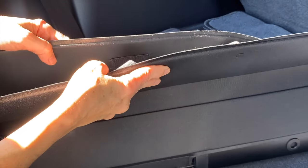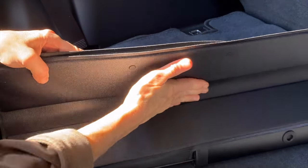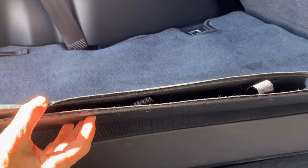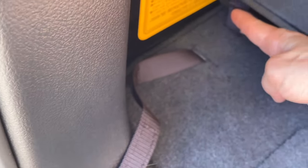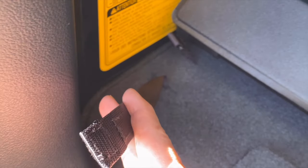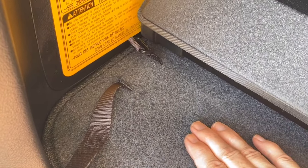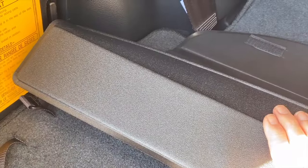Now you can connect the Velcro to attach the two sections of the cover. Make sure that you've threaded your securing straps through the openings in the cargo mat if you're leaving your cargo mat in place when you store the luggage cover in the vehicle.